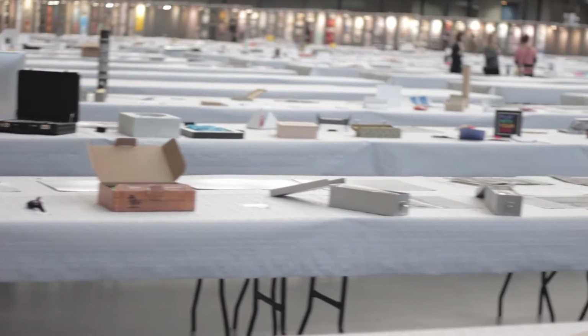I am not a judge. My name's Andy, and I'm one of the trustees on the board of D&AD, and I've come down here today to have a sneaky look around and look at all this wonderful work in this amazing building.